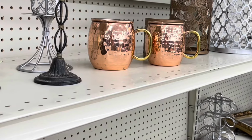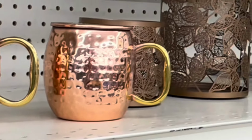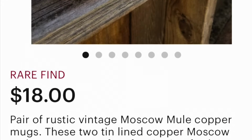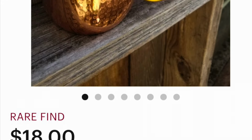Another item that you might find sometimes at the thrift stores are these Moscow Mule cups. They're copper with the gold handle here. I already have some still at my booth that haven't sold yet, so I'm going to pass on this today. But they are considered a rare find, these here with this particular shaped handle.